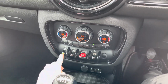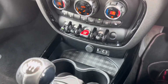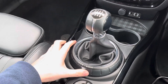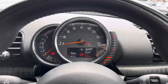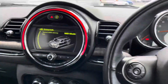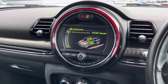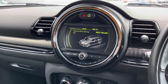You've got your traction control on and off, as well as your start-stop system, your switch for the keyless go, and your parking sensors. Here, surrounding your manual gear selector, you'll find the switch for your different driving modes. You can see them on there, your sport, mid, and green. They're also displayed on the infotainment screen as well. You can see here your green mode, your mid mode, and sport mode, with nice graphics there displaying what's changed about the different driving modes that you've entered.